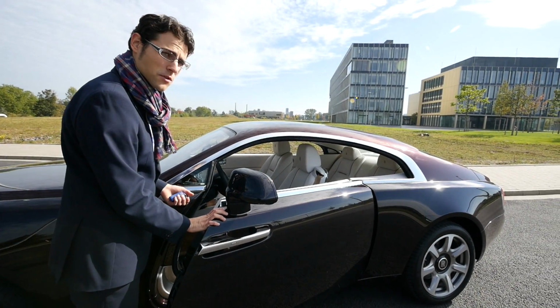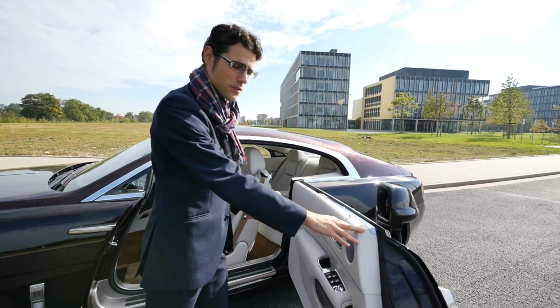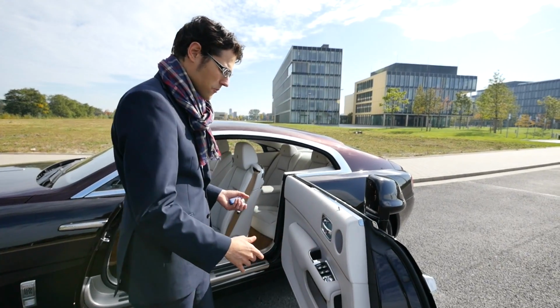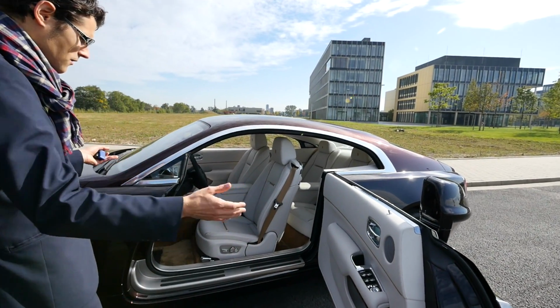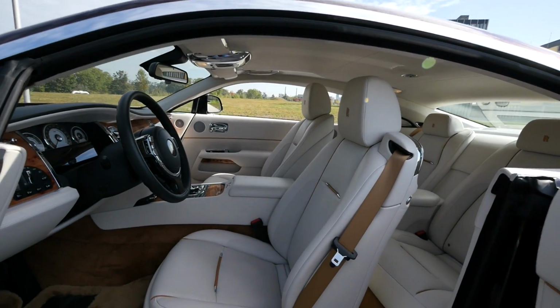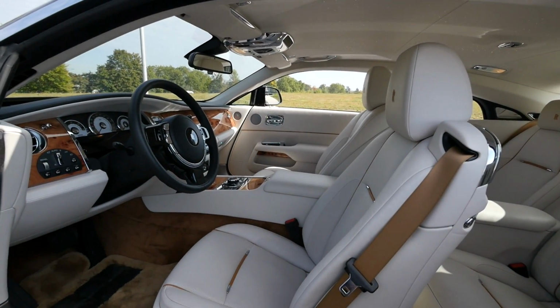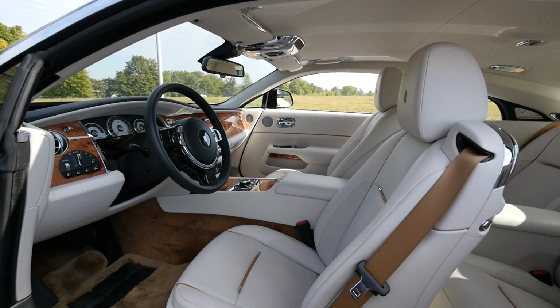And then we got the suicide doors. First of all, they did it because that's kind of signature Rolls-Royce style. And they also argue that you have an easier entry to the seats. And that's actually true, because you see, you have a lot of space here to get in. But then again, you have to have a lot of space next to the doors, left and right, to really be able to get inside there.